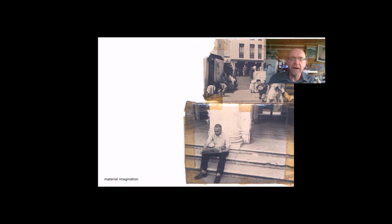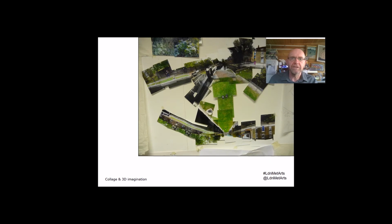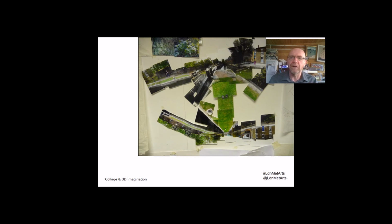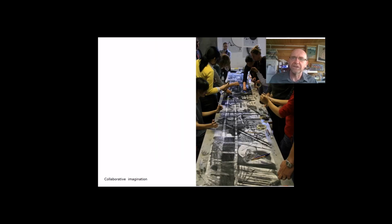And again, using collages in your workbooks or your work is a great way of communicating. I'm sure many of you have done these on your courses, but as a way of using photographs or magazines or physical objects to explore the world, collage is a great way of showing how you worked through an idea before you got to a finished work, because it's a way of assembling thoughts.